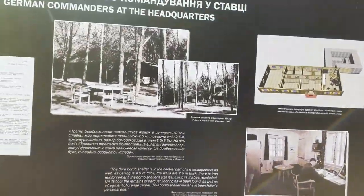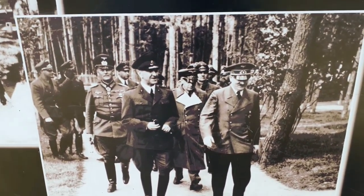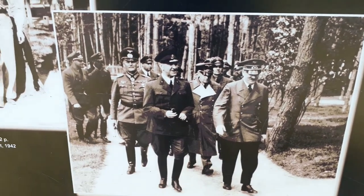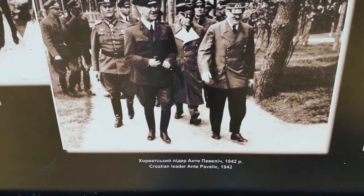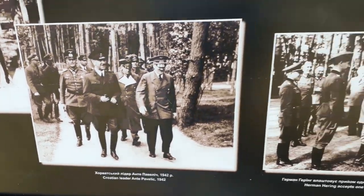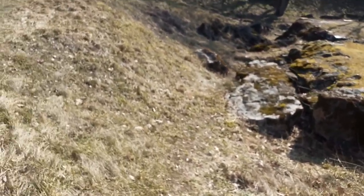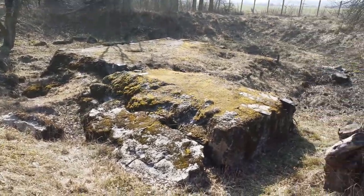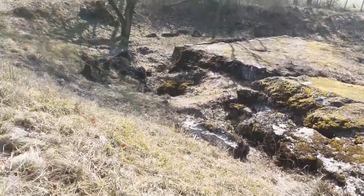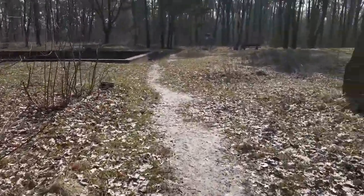And finally I found Hitler in pictures. As you can see, Adolf Hitler is here, and he's with the Croatian leader, Ante Pavelić. And again, some kind of old stone construction building. I show this in pictures and history.